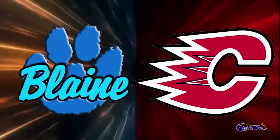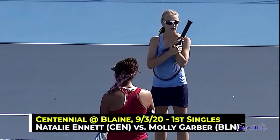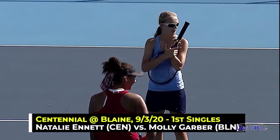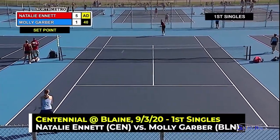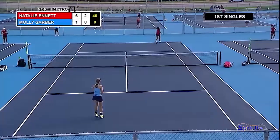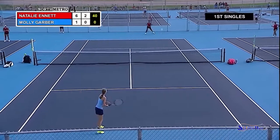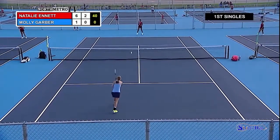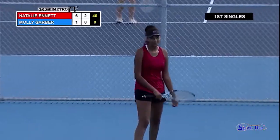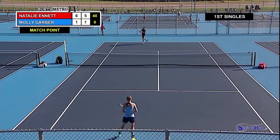This first one coming from this Blaine versus Centennial matchup. It was at Blaine's new home courts. Natalie Ennett and Molly Garber. Ennett sends this one, having the advantage, wins that first set. We see 6-1. Garber looking to rally here with Ennett, but Ennett tosses this one. Perfect placement there.